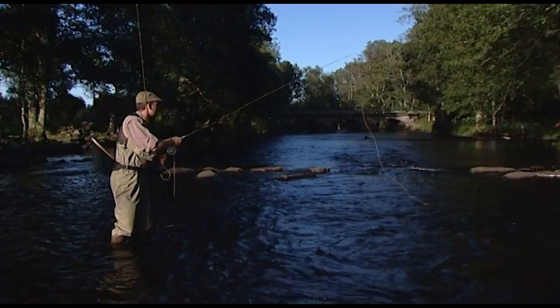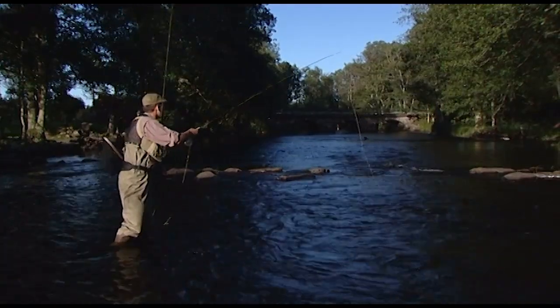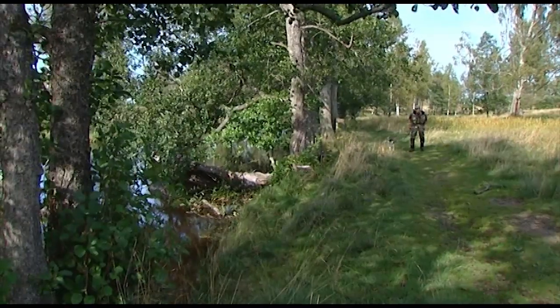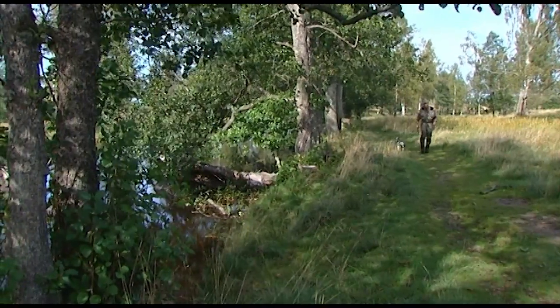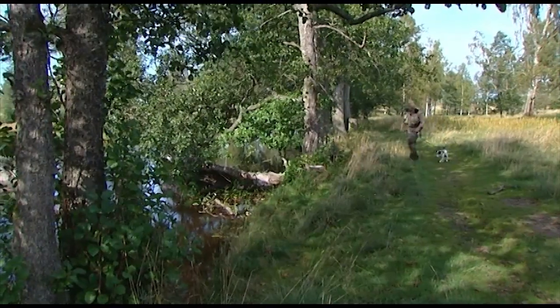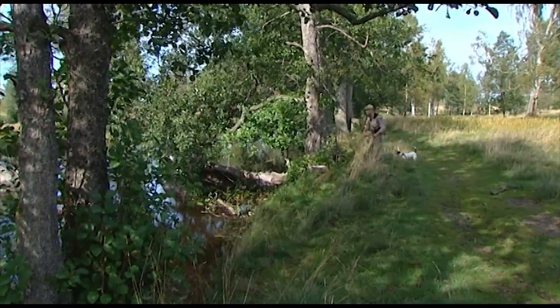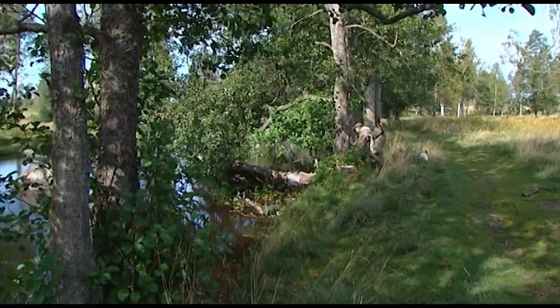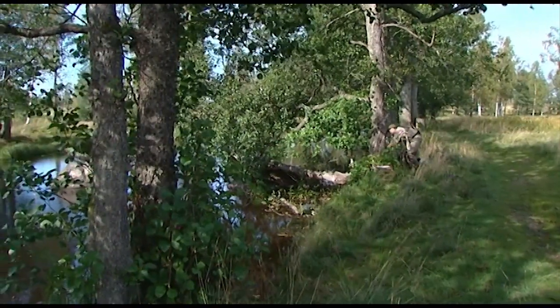Dry fly fishing on the Baltic can be quite fantastic during early autumn. To round off the day, we return to the quieter streams to see if any of yesterday evening's fish have started feeding again. To be successful when dry fly fishing this sort of quiet water, you have to first find a rising fish.